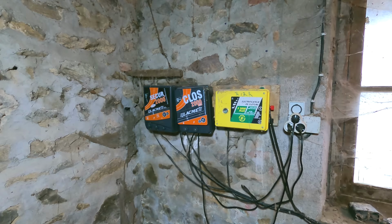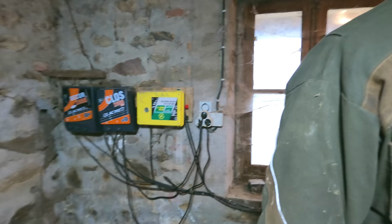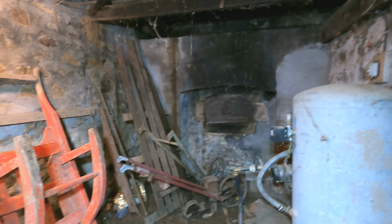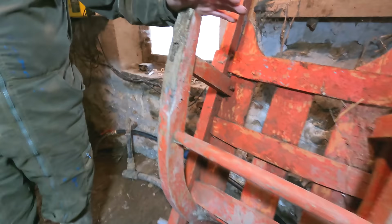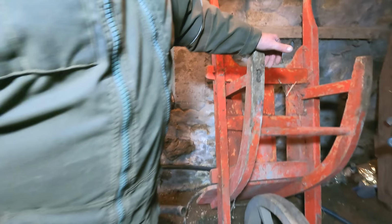So that's there. That's the old bread oven in there. This was for all the good women of days gone by, who did all the work. Oh, very funny. And well, obviously we don't use it. That was my father's turf bar. We used to cut turf with a sling years ago.